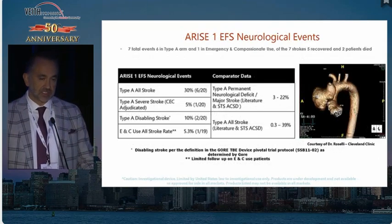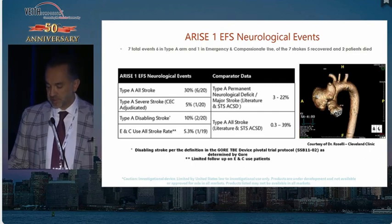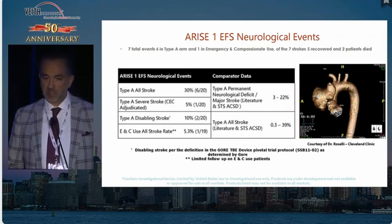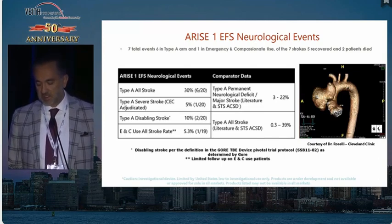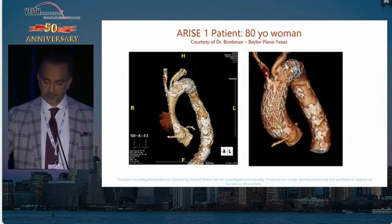The neurological deficits are the Achilles heel of ascending aortic repair. The incidence of all strokes was 30%. Severe stroke adjudicated by the CEC was 5%. Disabling stroke was 10%, and in the emergency and compassionate use arm, it was 5.3%. And again, this compares favorably to historical data, but again, it is the Achilles heel of ascending repair.